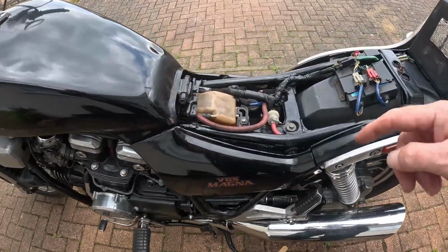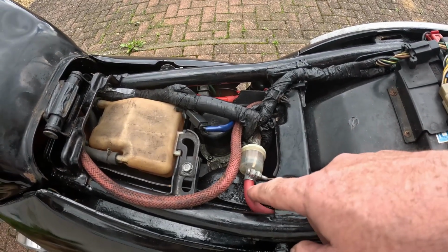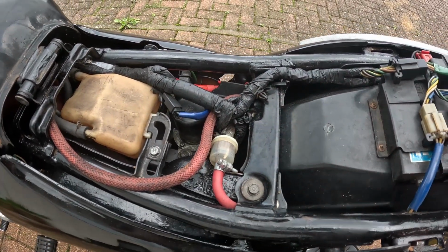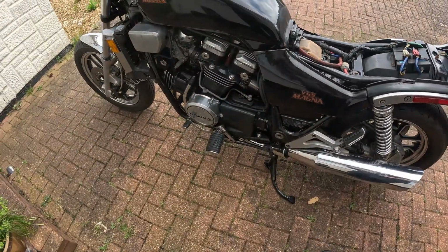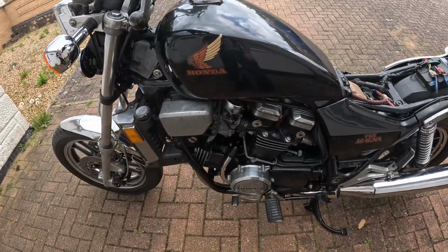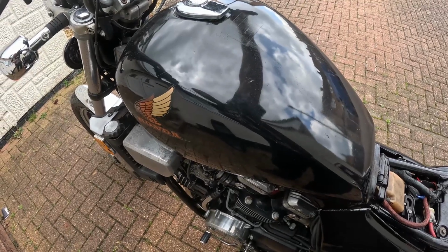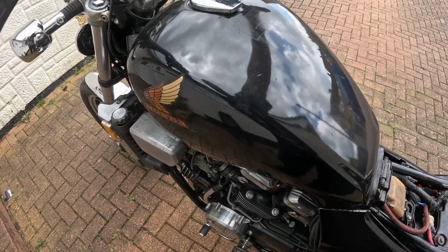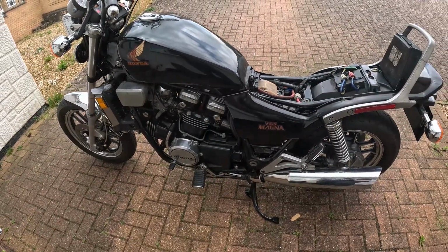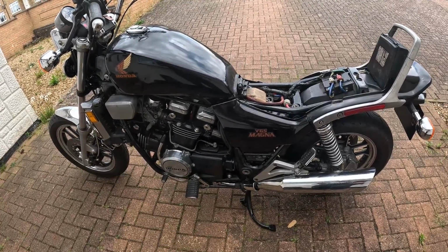So that didn't pan out. I took that off and fuel just sprayed out of this pipe, so it's coming through nice and clean. The pump is working, and the bike started on the first turn, but it just doesn't sound right. I'm going to let it run for a bit, might take it round the block again, but there's something not right.